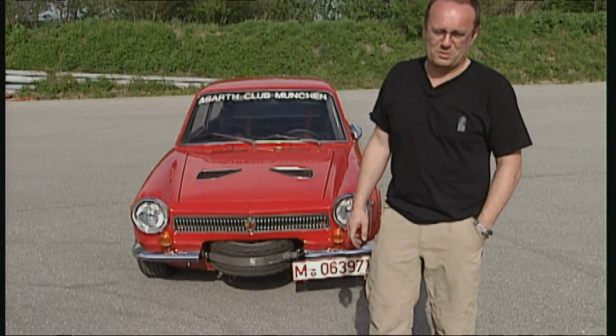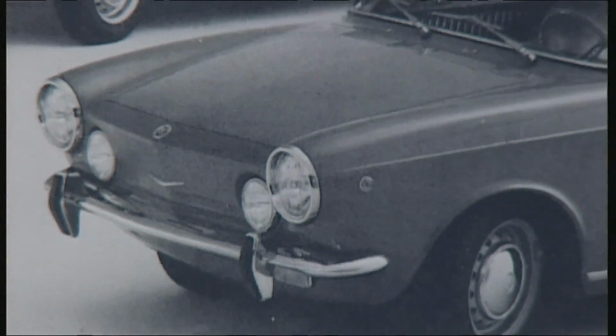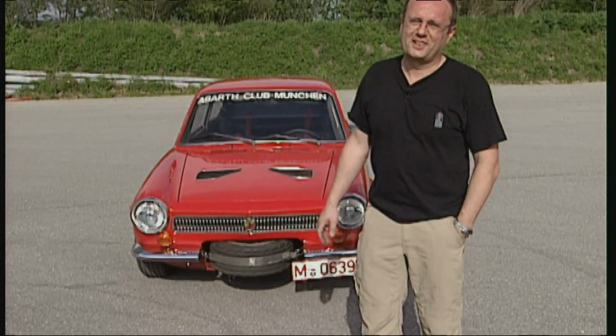This is the Abarth 2000. It is a special design of the old Fiat 850 that Mr. Abarth converted and which became a very hot machine, not like the old 850, which was legendary in its own time.